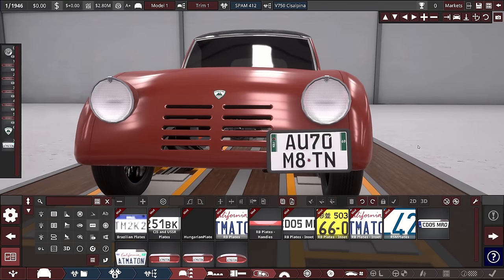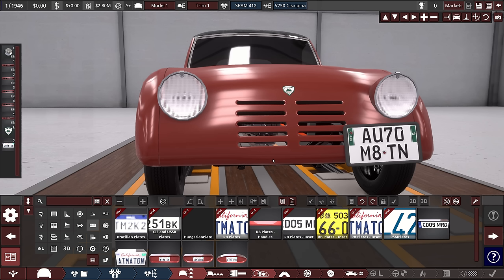Alright, we got our number plate also mounted a bit askew. That's as complicated as I want to get on the front. We will do a little bit of detailing later, but the basic shaping is already what I want to have.